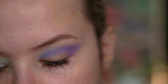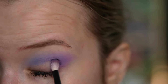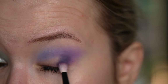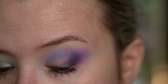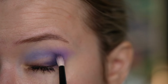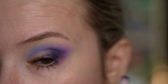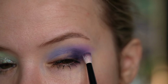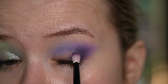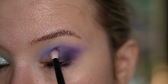And then I'm taking the Refer 13 and I'm picking up Submerged and I'm gonna deepen out this outer corner with it. Just kind of first tapping it on to get it down onto the lid, get the product down, and then slowly blending it out. I do think this is blending a bit easier than on the other side, and I think that just has to do with the fact that the shade Luminescence is so neon, so it's kind of more like a different kind of pressed pigment.